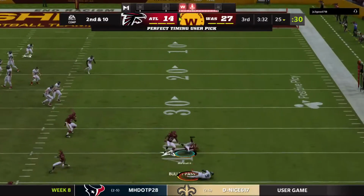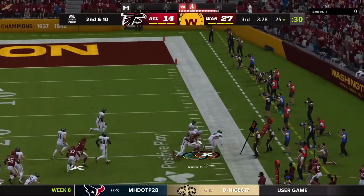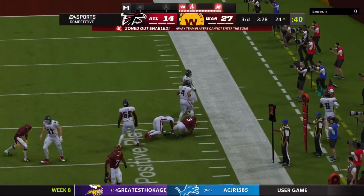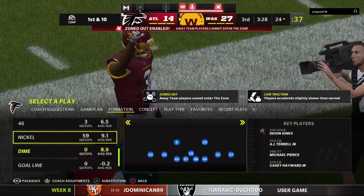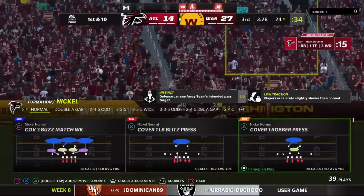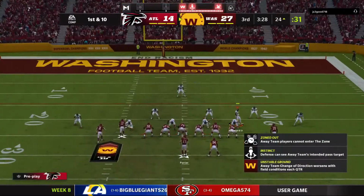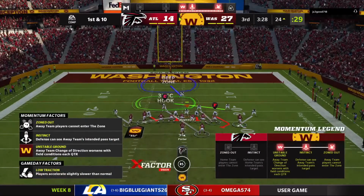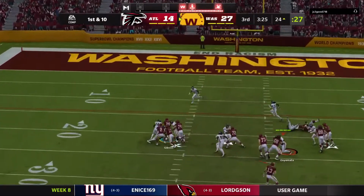He rifles one that's intercepted. Picked off at the 40. And he'll return it to the 24-yard line. He's had a fantastic rookie season, made a lot of lovely throws, but that wasn't one of them. Well, we got to give him one, don't we? I mean, with the year he's having, a lot easier for he and his teammates to accept that throw because for the most part, what they've seen, it's been pretty sensational.